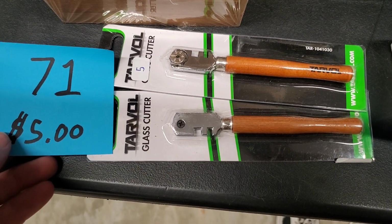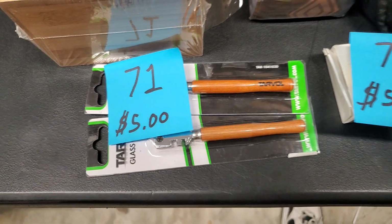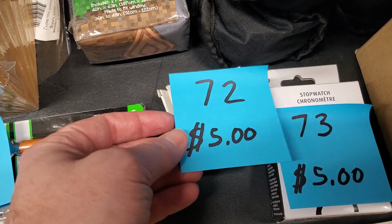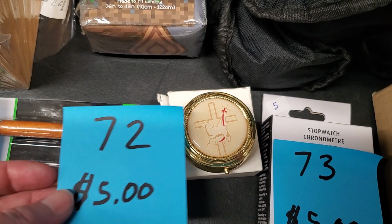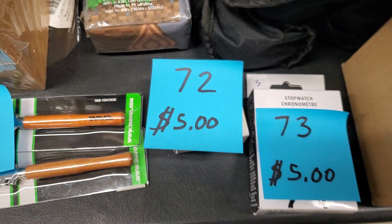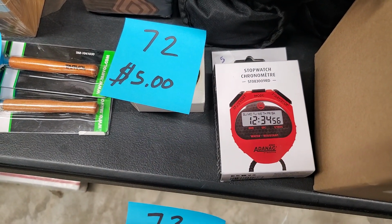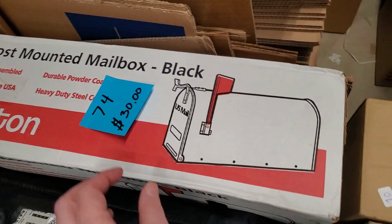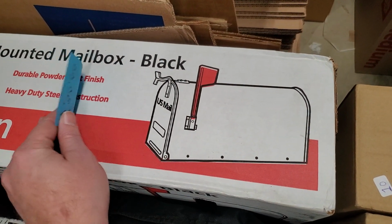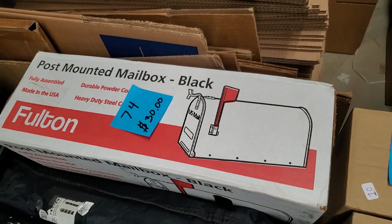Number 71 are glass cutters, a tool that actually cuts glass for $5. We've got 2 available. Number 72 is an awesome cross trinket box for $5. Stick your earrings or rings or whatever you want in that box. Number 73 is an awesome stopwatch for $5. Number 74 is an actual black mailbox with a red flag. It's a black metal mailbox, $30 for the mailbox, number 74.